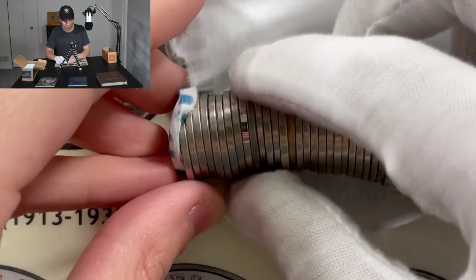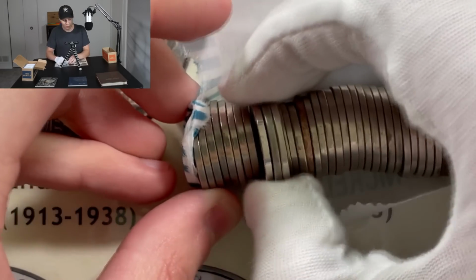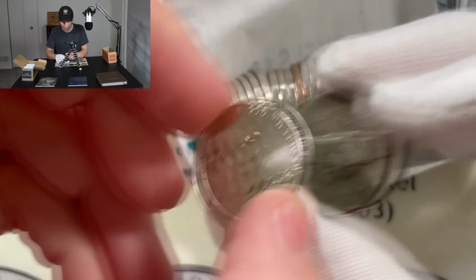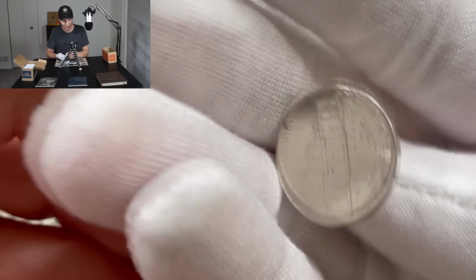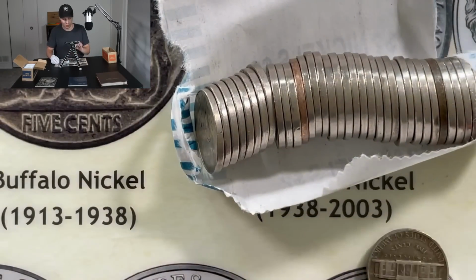I'm going to grab that one first because I think we have a very good chance of getting something interesting here. All right, here we go, guys. 3, 2, 1. No, it is not a proof, but it is extremely shiny. It's a 2021 Denver. Man, I thought we had a proof on that one. That's crazy. All right, we're going to put that one to the side because it's a really nice coin.